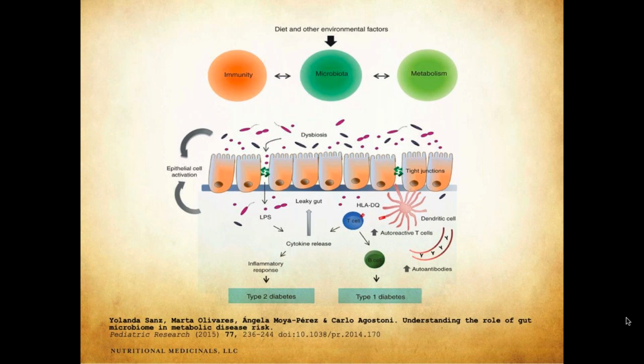And with type 1 diabetes, these lipopolysaccharides may have some kind of autoimmune triggering effect, but it may not even require the lipopolysaccharides. There are enough mechanisms here with HLA-DQ and a variety of genes on that axis, so to speak, that are driving an autoreactive T cell type mechanism. So in either case, with both type 1 and type 2 diabetes, intestinal permeability plays an enormous role.